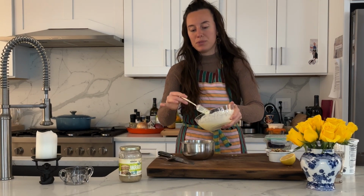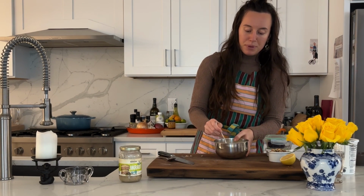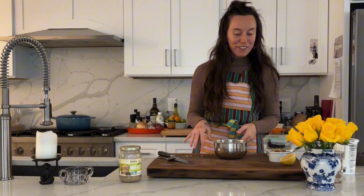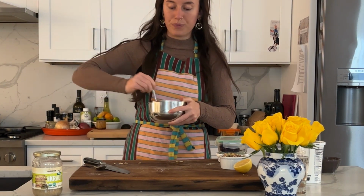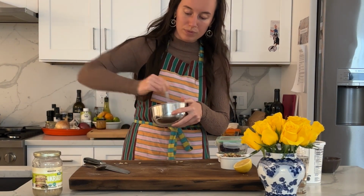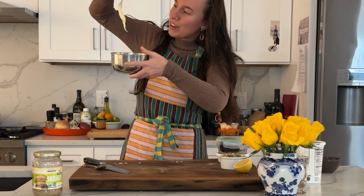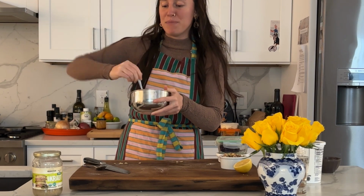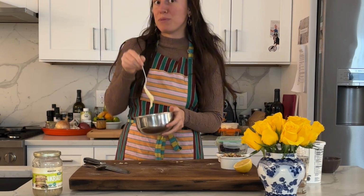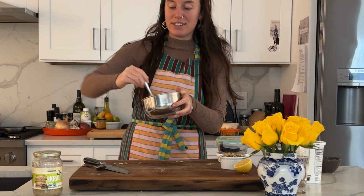Let's add our wet into our dry mixture. And now we'll whip this up. Oh, I forgot to take a picture. Okay, so we've got a very thick, full-bodied batter. Mine's a little thicker than yours might be if you just use regular milk, because that half and half is thick.